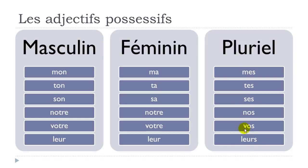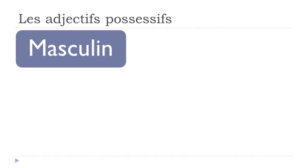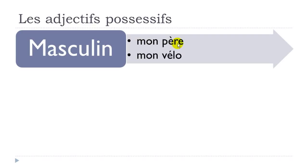Okay, so let's see a few examples now. So for the masculine, mon père. Okay, so père means father. Father is masculine, and so you will put mon père. So you will put here the masculine possessive adjective, my father, just because father is masculine. The subject, the person who is actually talking about his father or her father, doesn't really affect the fact that you use the masculine or the feminine here. You put the masculine because father is masculine.